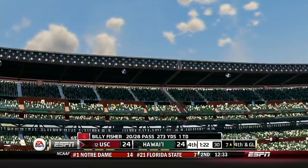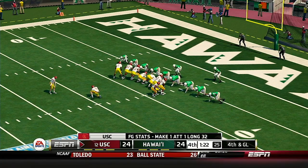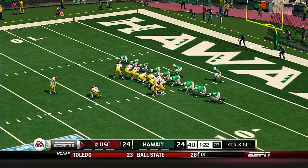That could be the turning point. Great job by the defense at getting after that quarterback. And right now, I think they've got him with some happy feet. He appears to be a bit rattled.